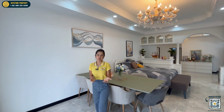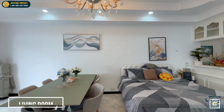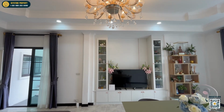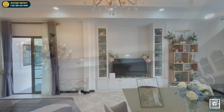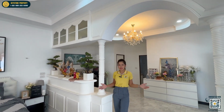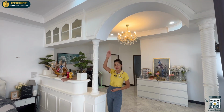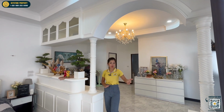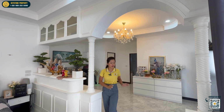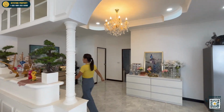4,190,000 baht. The transfer cost is going to be from the buyer. Welcome to the inside of this house, which comes with 3 bedrooms, 2 bathrooms, high ceiling, and they have the outdoor terrace, which we will show you around soon. And now, welcome to the master bedroom with me.